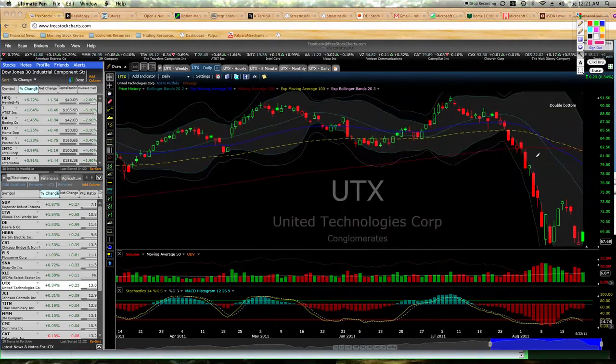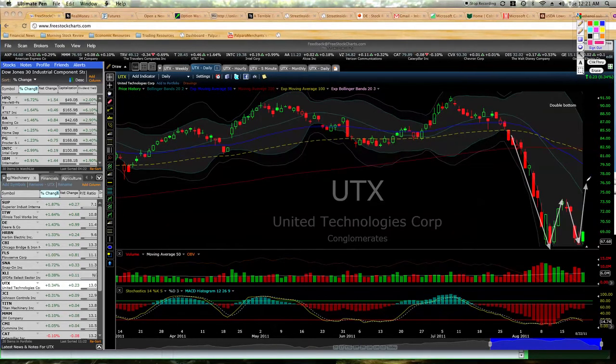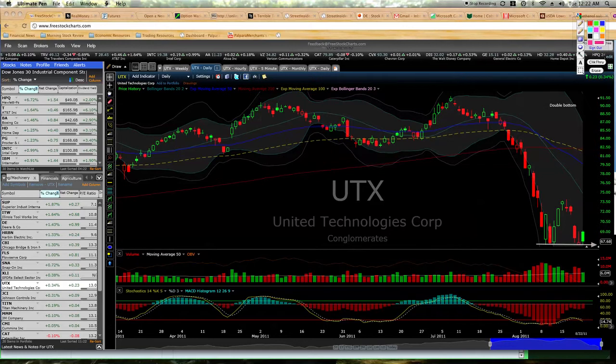Utex, same. This one's really great because we've got our price right at support here, a very well defined support, so we know we can just place some kind of stop right here, so we know that if it doesn't do this, but instead it does something like this, we're out, we don't lose a whole lot of money, and we look for a better entry point.